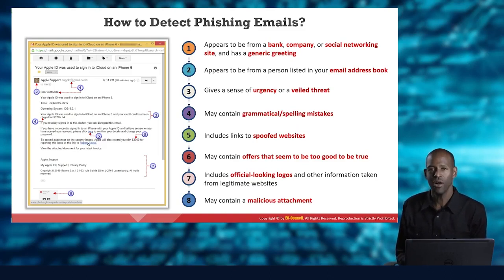Even if you called your bank and your bank says, we're sending an email right now and it has a link in it, don't click on the link. Why? Because everybody who ever clicked on a link thought it was legitimate. So if you think it's real, still don't click on links from financial institutions.